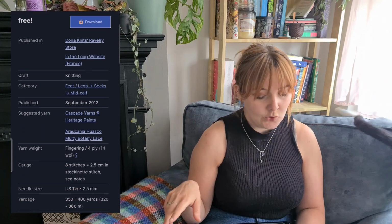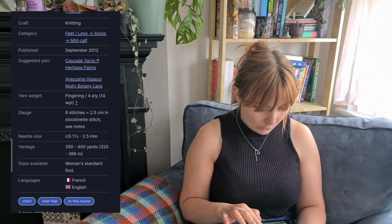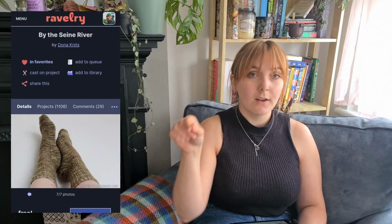Top cuff down, so it's cuff down towards the toe pattern, and it has that beautiful ripple that kind of looks like the sea, which is really beautiful. And at the back you've got the pearls shining through with some kind of ribbon. I thought that was quite nice. So there you go, that's another free knitting pattern.